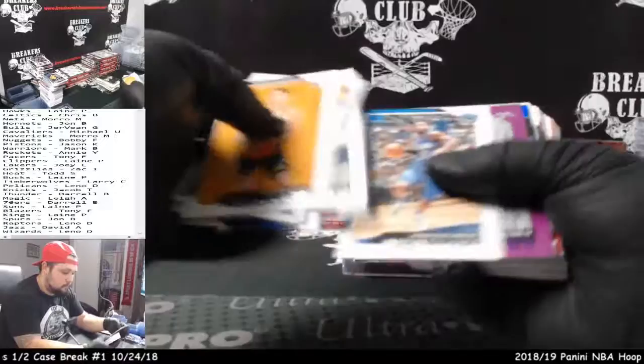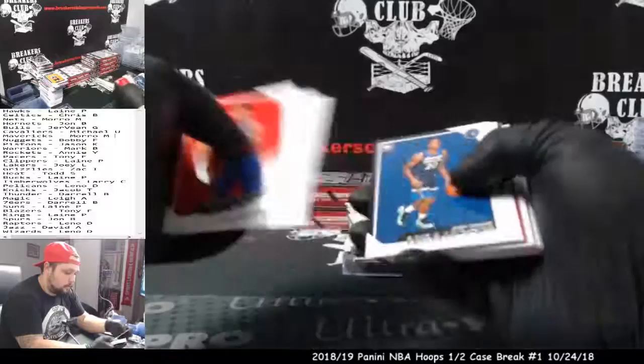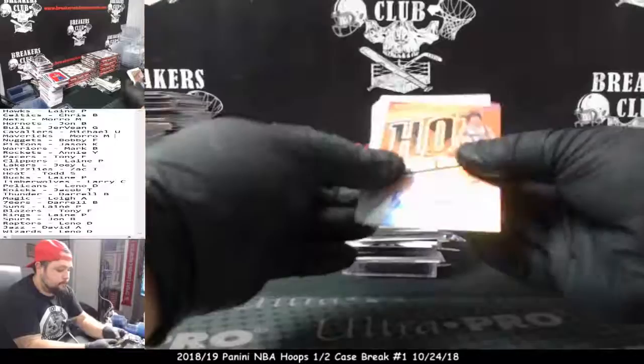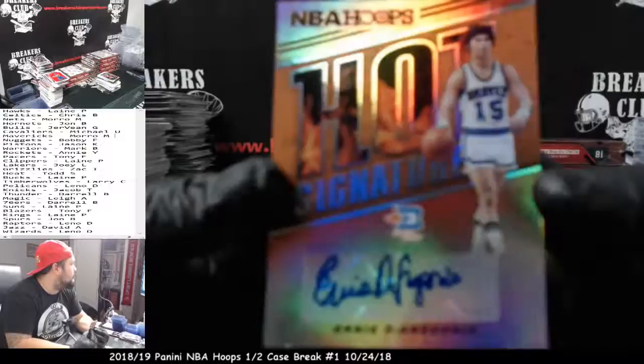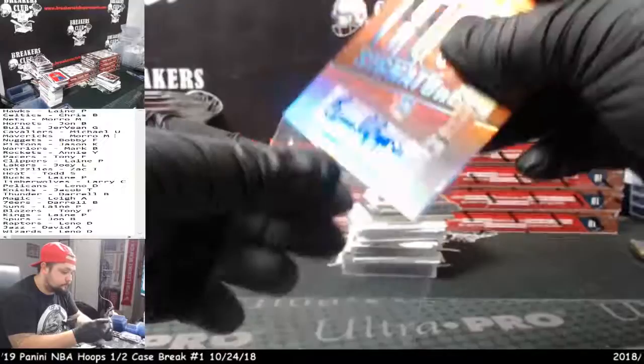Simmons insert. Harden, 2018. Where are these autos at? Come on, man. Another Archivist, Steve Kerr. Speaking of the Warriors. All right, here's an auto for the Buffalo Braves. I have to see who they became. Ernie DiGregorio. Buffalo Braves. Take a look to see who that belongs to.